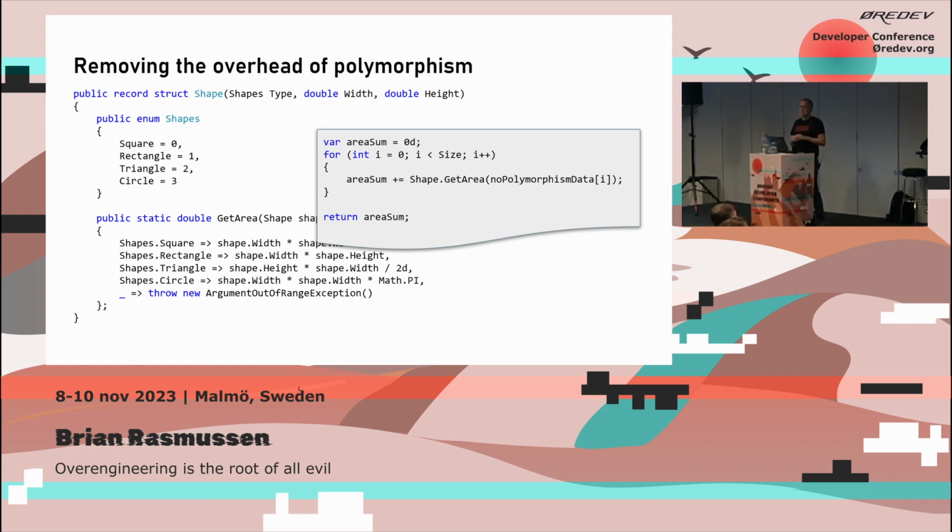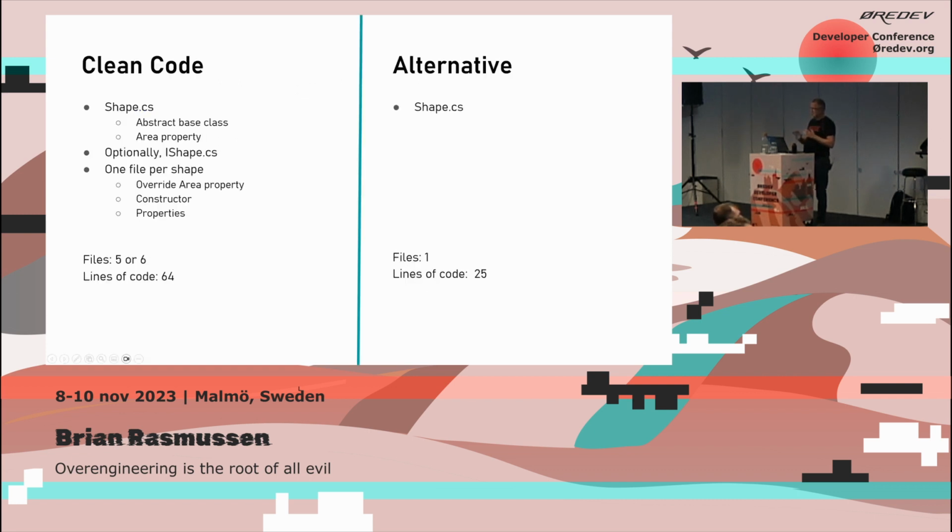But to be fair, the code is not really more complex, is it? If nothing else, it's actually a lot less code. So both projects are very small, but the clean code version is the larger of the two. We have multiple types and consequently multiple files. We have more than twice the lines of code. And obviously, this is a simple example. I don't think that this necessarily expands to the entire world. But I do think we all recognize a pattern here.